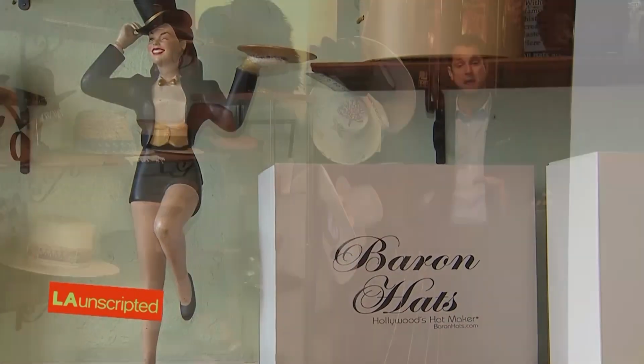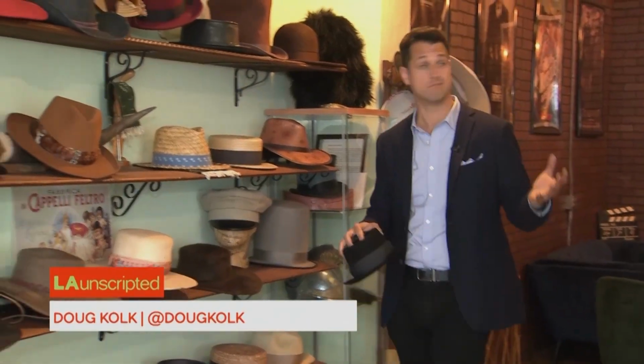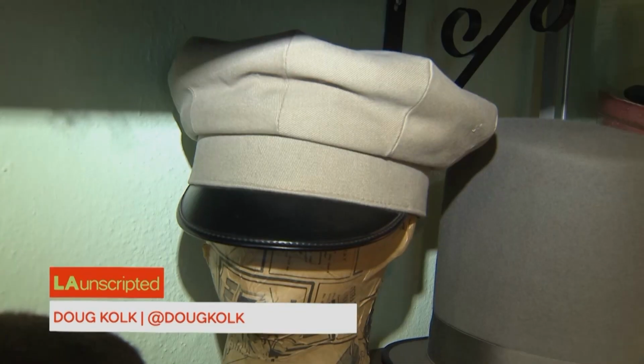For 50 years, Baron Hats has been making custom hats, many of them for the Hollywood elite. For the last 25, Mark Mejia has been the master hat maker. And I'll tell you, I don't know if there's a hat he can't make.